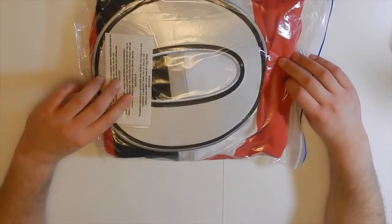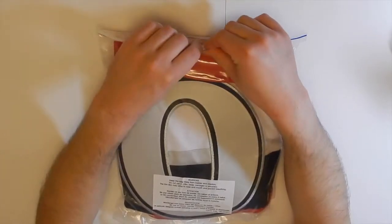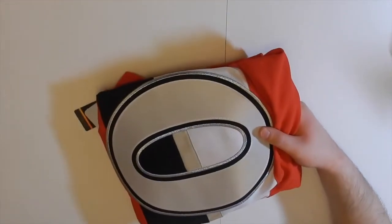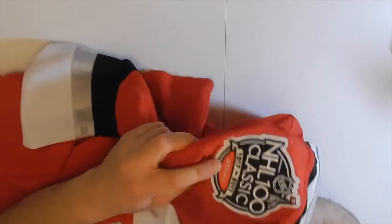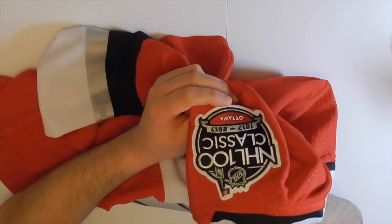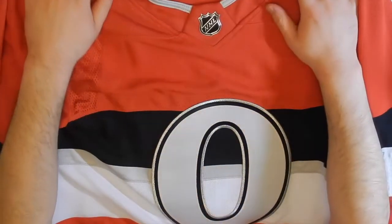It is the Ottawa Senators Centennial Classic. Really nice jersey. So this one's on sale because Centennial Classic was, I believe, 2 years ago now, as of the recording of this. So I really like the design here. Even has the nice NHL 100 shoulder patch. It's very beautiful. Look at that. Capitol Hill in the background for Ottawa, obviously. It's nice and stitched. Let's open this thing up a little bit better.